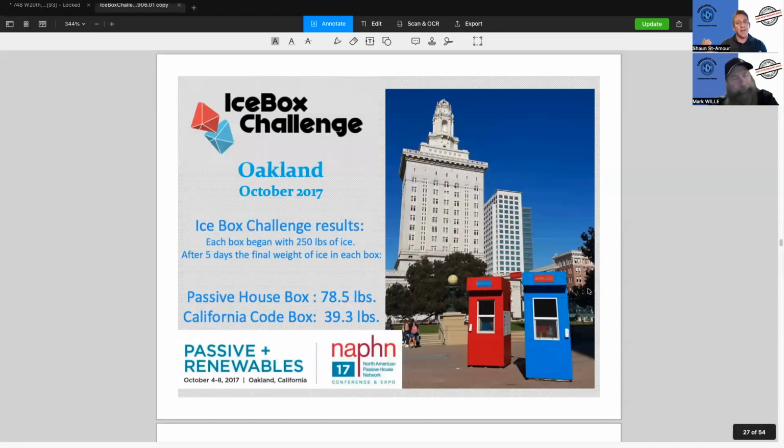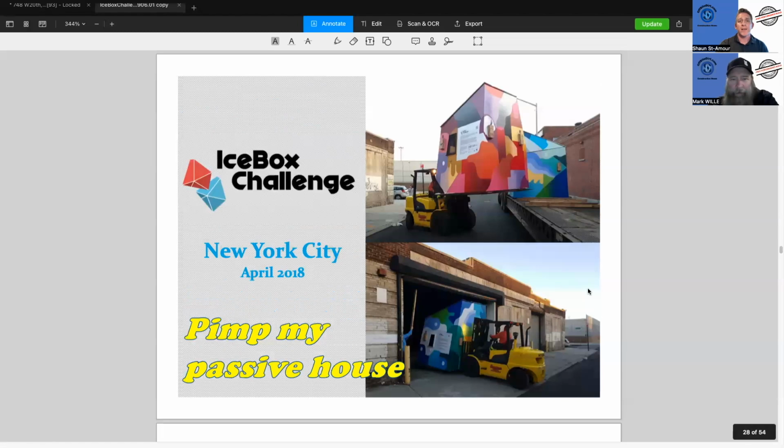And then the same year, there were a lot of challenges that occurred. We're now down in Oakland, with different types of boxes, but this is a bit more ready for that particular climate in California. This particular icebox traveled from Oakland to LA and had a couple over the years. But then that original one that was in Seattle stayed in Portland over the winter, and then we put it across the US, and here it is in New York. And like New Yorkers, you can't just bring one little thing to it, right? So what do you do? Pimp my passive house.